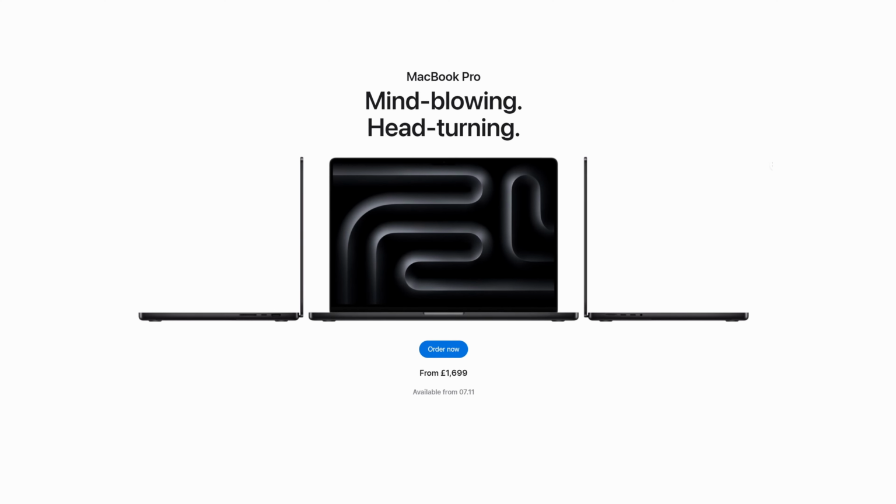So the base model MacBook Pro is now £1,699 in the UK, but it still only comes with 8 GB of RAM, which, as we all know by now, is not sufficient for day-to-day use. So let's go ahead and upgrade it to something that is useful and see how the prices look.